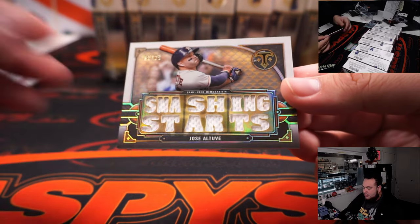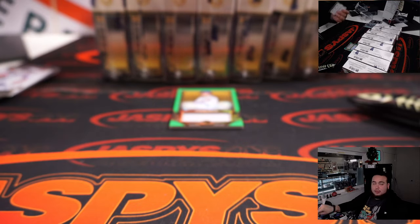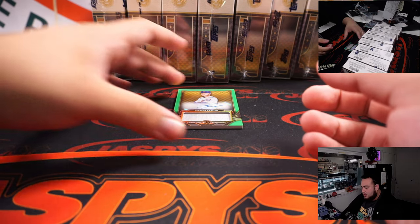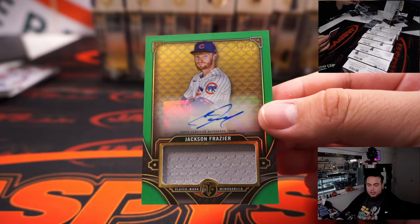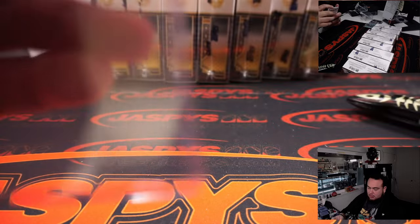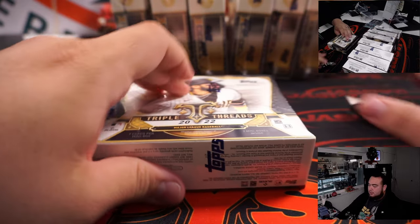Alright, we got Smashing Stars. That is Jose Altuve /36. Astros, that's going to Ed. And we got a Jackson Frazier /50 for the Cubs. Cubs is also going to Ed. Nice first box there.